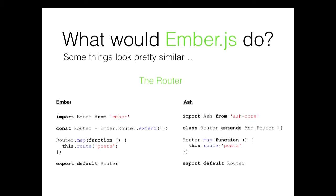So similar, in fact, that we're able to leverage some of the Ember modules to actually do route insertion via the CLI. So if you go ash generate route of some kind, it's able to insert a new route entry into this router map based on the work that's been done in Ember, and we just leverage that.